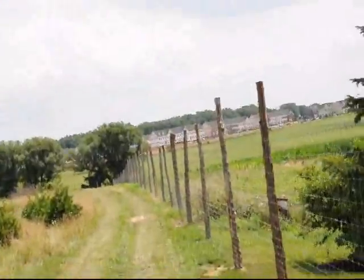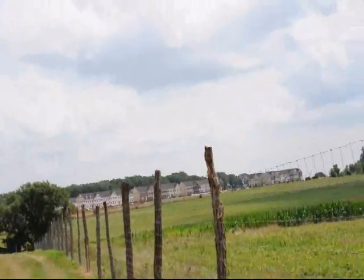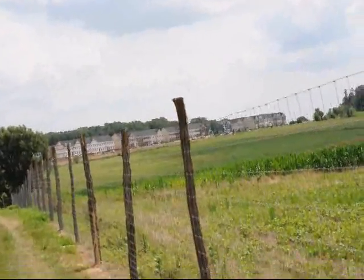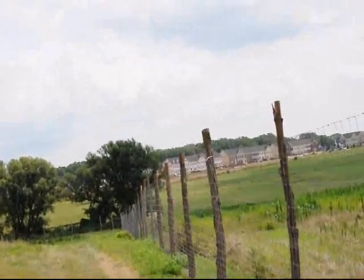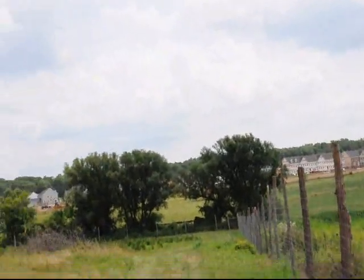And as you can see, the fence line is quite extensive here. Now these posts that you see here, these are locust posts. Locust posts make a good fence post. They'll last quite a while. There goes a groundhog over there, but not on our property, thank goodness. He's probably going to live up underneath this pile of brush here and in the ground someplace.